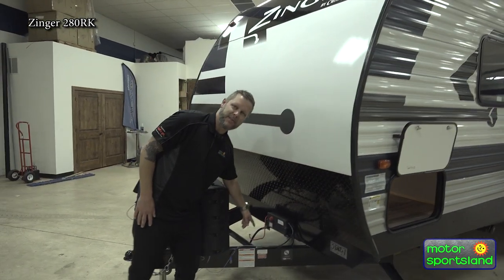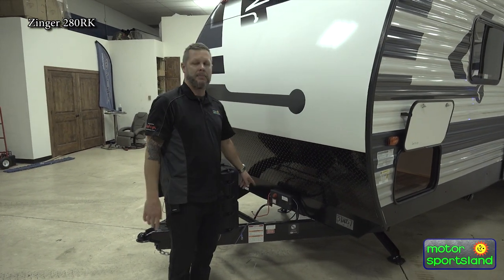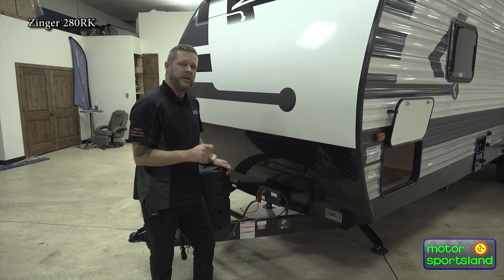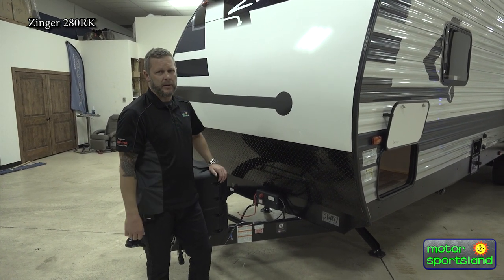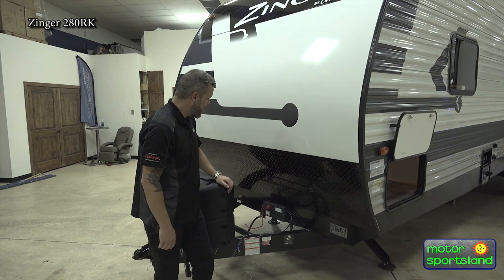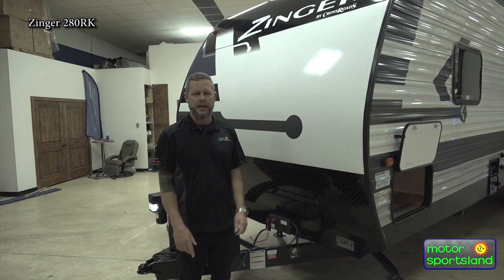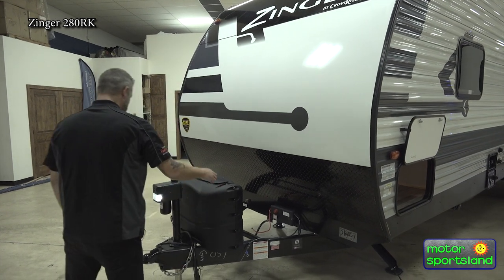Really cool item, I have this on my boat, I love it. It's a battery disconnect, okay? The battery disconnect, when you turn it to the off position, kills all the power in the coach from the battery. So if you left the radio on or you left the light on, don't even worry about it. Crank that off, you're good, okay?